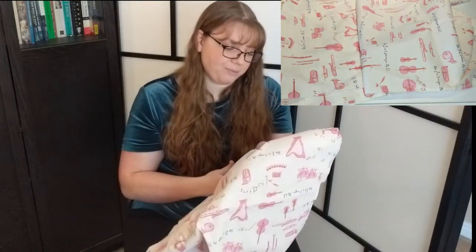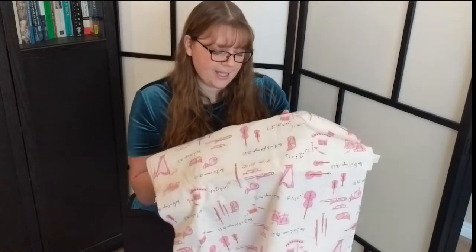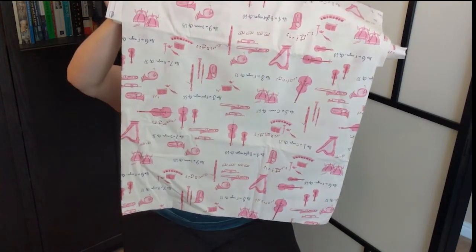I want to make a dress out of this. I have 4 yards here because it is narrow. All the other fabrics I showed you today were like 58 to 60 inches. This one is only, I think, 40 something, 46, 42. I forget the exact width, but it's very narrow. You can see this is half of it right here. So I got 4 yards to make a dress from.